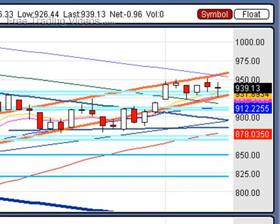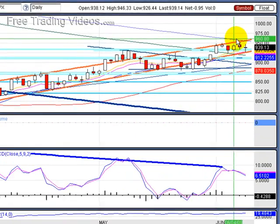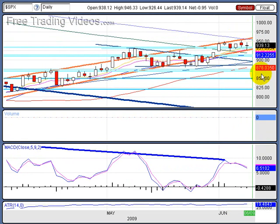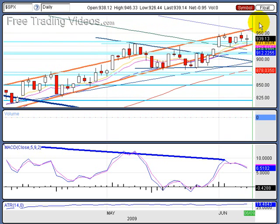Now, what do we have going against it right now? One, we're way overbought. We're up here, everybody's begging for a retracement, and once it starts to present itself, you're going to have a lot of bears come into the market, including myself.